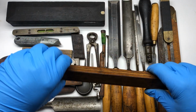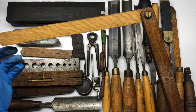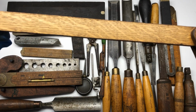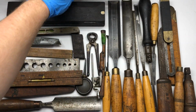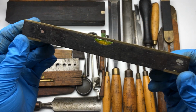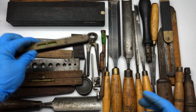I decided to keep this level. Let me see if I can poke it out. This sort of large angle finder, I think that is super cool. Made out of oak, quite a nice grain of oak as well. So I decided I'm going to clean that up and I'm going to throw that in the workshop in the back garden. Of course, everybody knows I'm going to keep that. It's a nice one as well, made in Glasgow, so that'll be a nice clean up job.